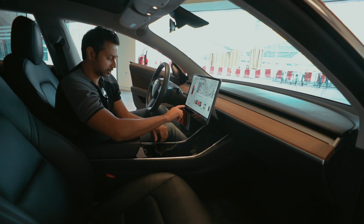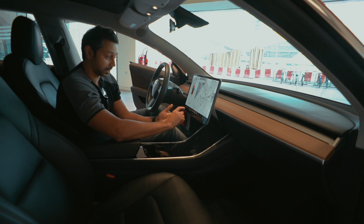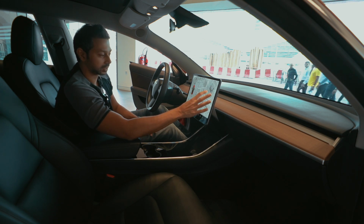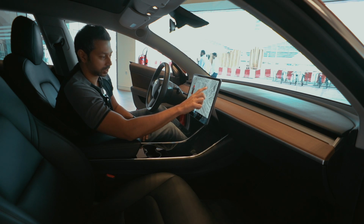The responsiveness of the screen is pretty unbelievable. It feels just as good as an iPad. Even the resolution of the screen is absolutely incredible. And this is something that Tesla does really well, integrating technology into their car.